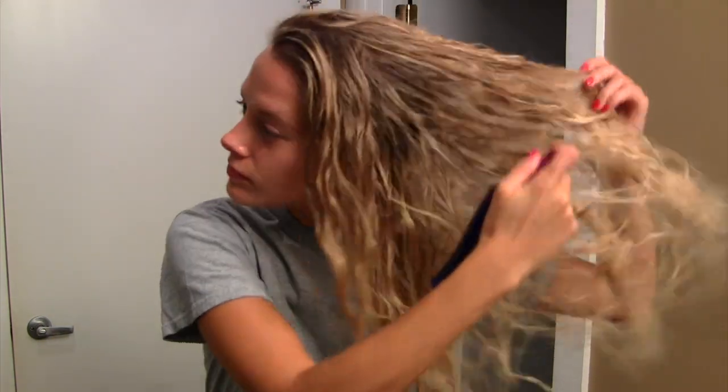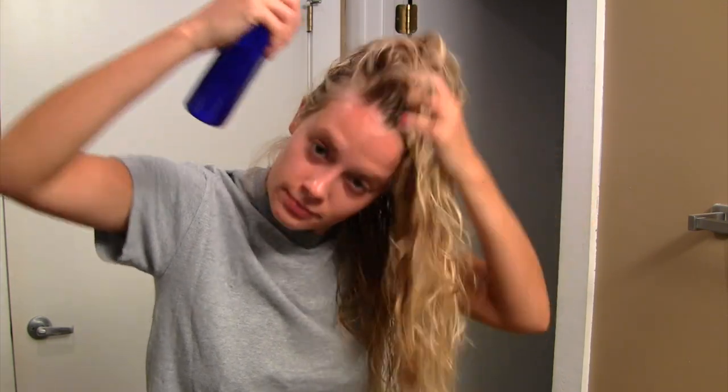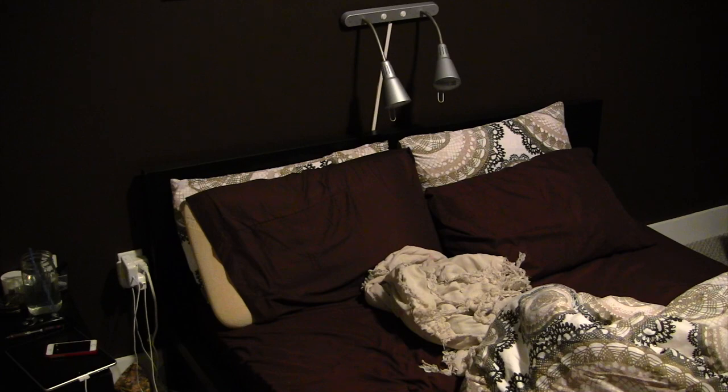Then it's on to my hair. I use my It's a 10. It's the only product that I use in my hair. Go ahead and apply a generous amount of that all over, detangles and hydrates and all that good jazz. And then I brush it out starting from the bottom with my Tangle Teezer. Starting from the bottom and working my way up till I'm all nice and done. And then I take out my contacts, put on my glasses, and it's time for bed.